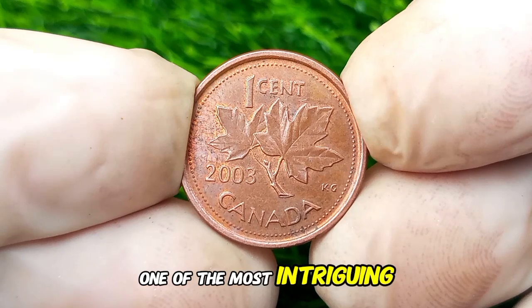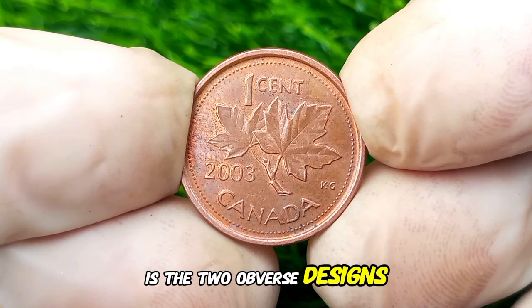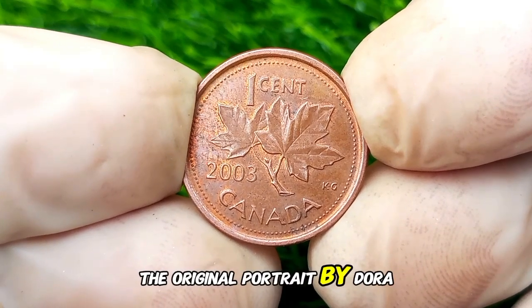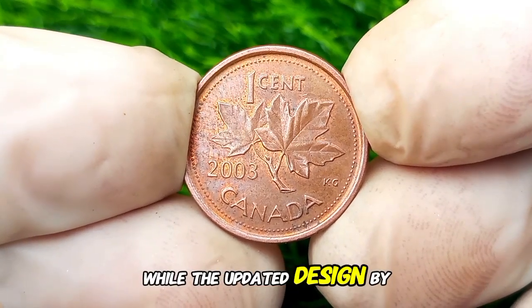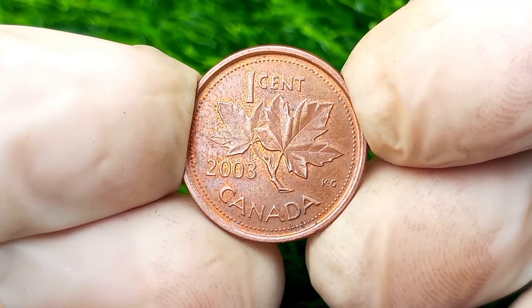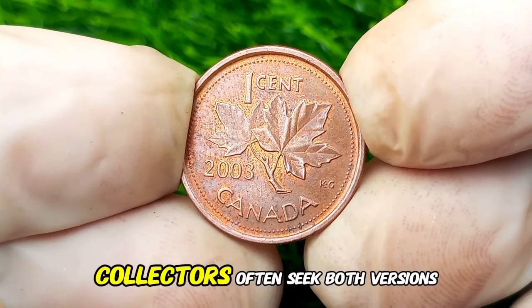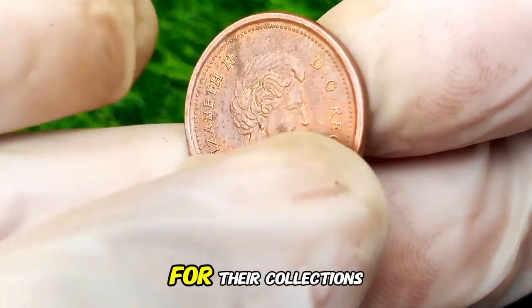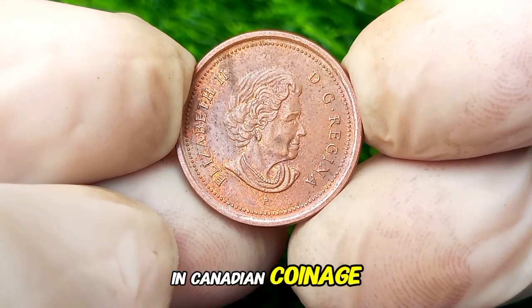One of the most intriguing aspects of the 2003 penny is the two obverse designs. The original portrait by Dora de Pédery-Hunt shows the Queen wearing a tiara, while the updated design by Susanna Blunt depicts a more mature, crownless Queen. The latter is also known as the uncrowned effigy. Collectors often seek both versions for their collections, as they represent a unique transition in Canadian coinage.